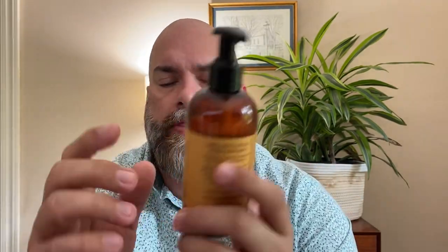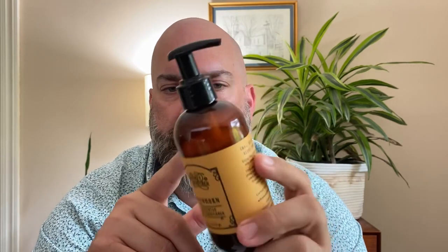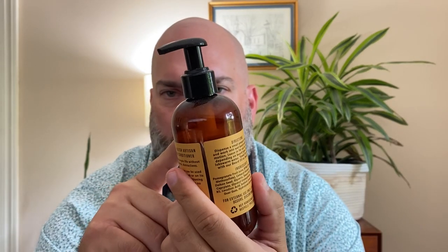So I had the Gambling Man solid beard wash. This stuff suds up so well. It's really nice. Gives you such a good clean beard. And then follow that with their beard conditioner. You can see here, guys, I've been using this for a while.